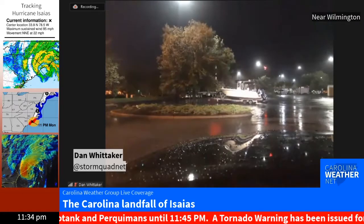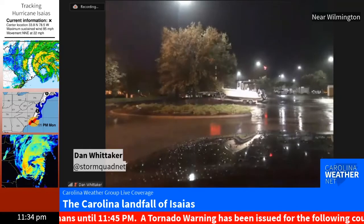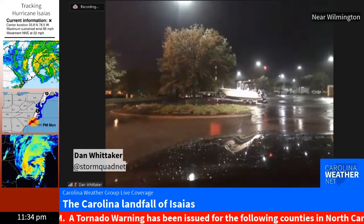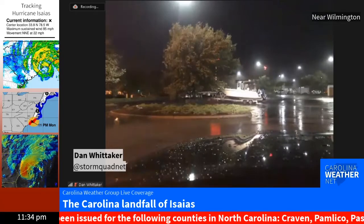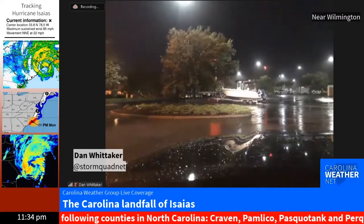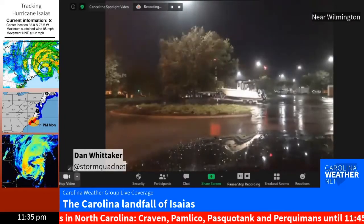And we've been watching the lights in this parking lot flicker on and off as these hurricane force wind gusts come on through. So James, report just out of the Wilmington airport close to Dan, 74 mile per hour wind gust at 11:17. So that's pretty significant. That's hurricane force winds. The airport is on the north side of Wilmington, so that's even farther away from the coast.